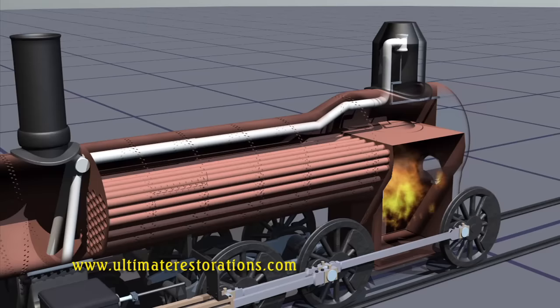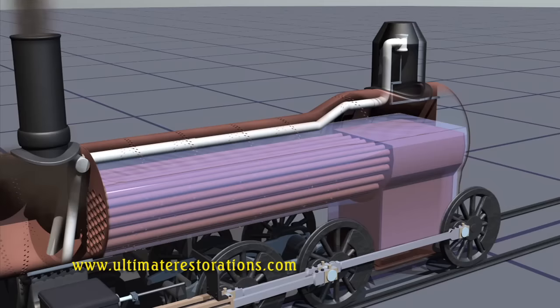The long boiler has a firebox at the rear where coal or oil is burned and heats up water taken from the tender. The boiler is kept nearly full at all times. The steam builds pressure just like a tea kettle, and that is gathered in the steam dome.